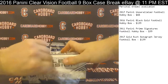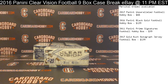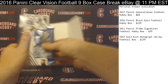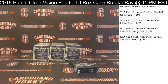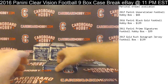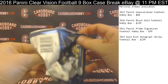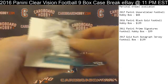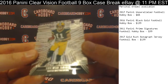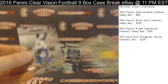Box six coming at you. And that's your hit. We're going to set that right there. Trevor Davis rookie. First pack here out of box number six. 308 out of 999 for the Packers. Rookie.